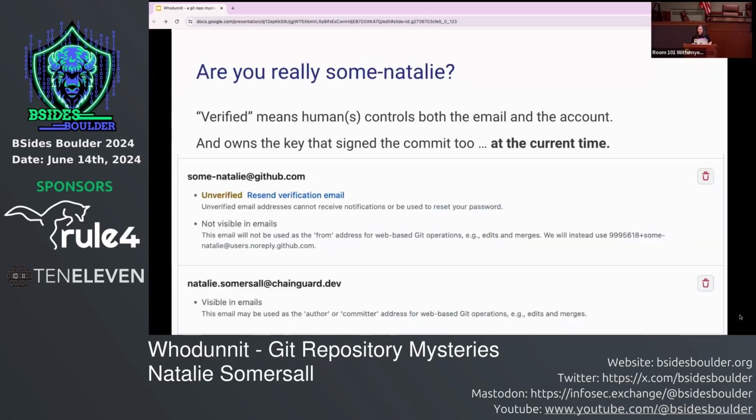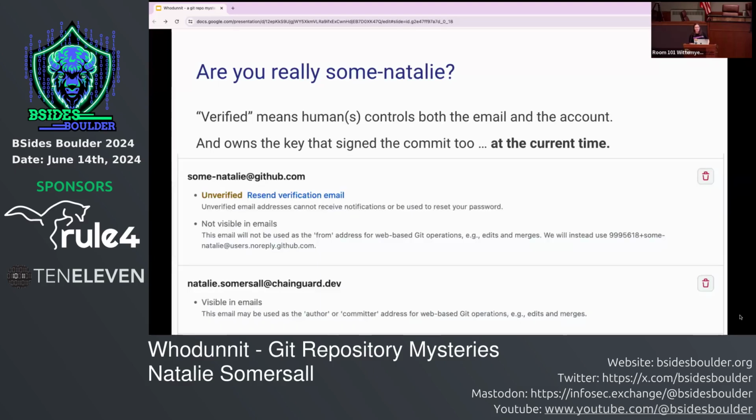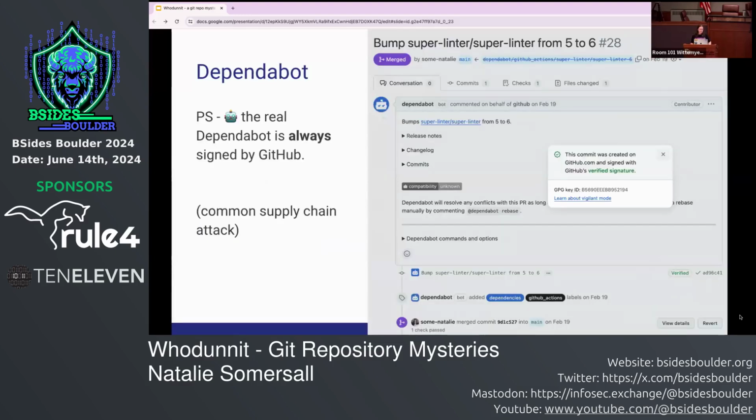And one more point is it only verifies that the key that signed that commit was verified or not at the particular time. So I genuinely did work at GitHub when those commits were made. And if I had taken this screenshot during that time, those would all be a straight line of green verified. So again, this is where time matters here.